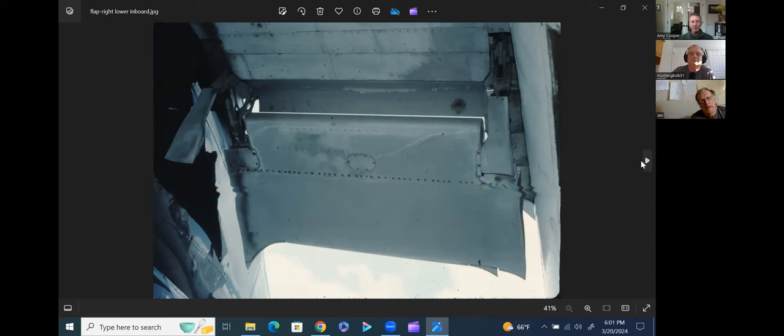Was that a pretty loud bang? It probably was. It's been too long. I don't recall, Jan. I know that running the flaps, you got a lot of flap motor noise, so I don't know if we heard it from in the cockpit. I just don't recall. Oh, okay.